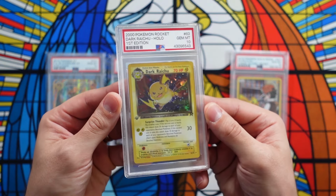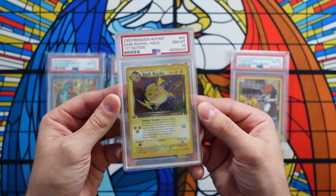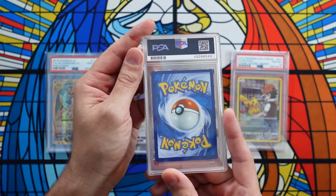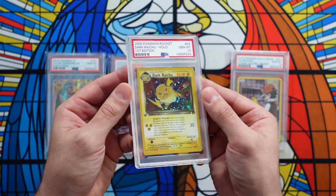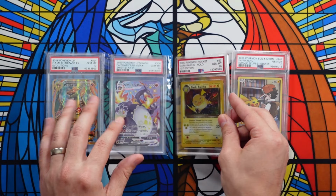So this Dark Raichu secret rare card from Team Rocket, the first edition run, is indeed a fake. It does look pretty decent, but there are telltale signs that it's a fake. But for somebody new to collecting, or somebody who thinks, "Oh my gosh, they're offering me this slab for $1,000 instead of $1,500 or $1,700 like it might be worth, let's jump on it," you could easily lose your money. There are a bunch of different ways we can tell. We're going to go through and compare them.